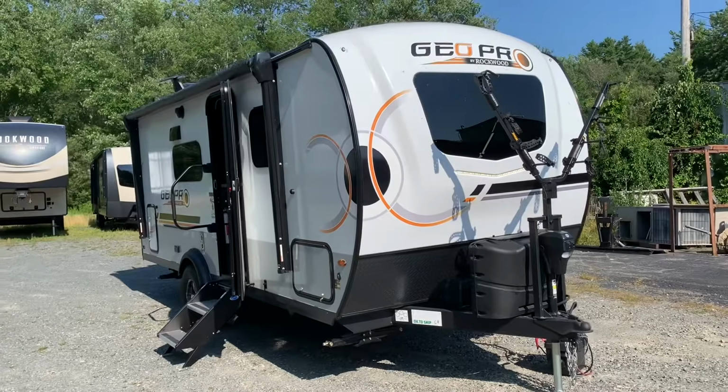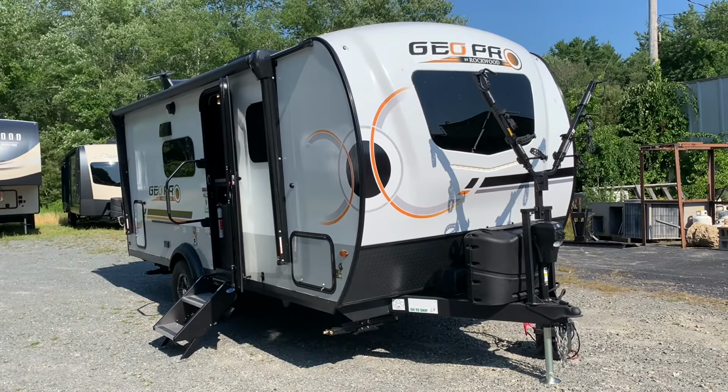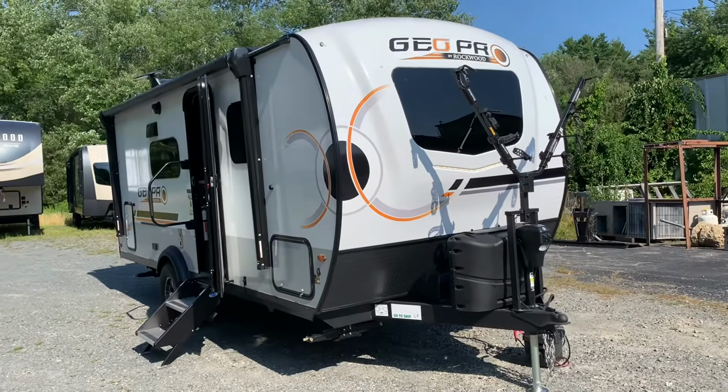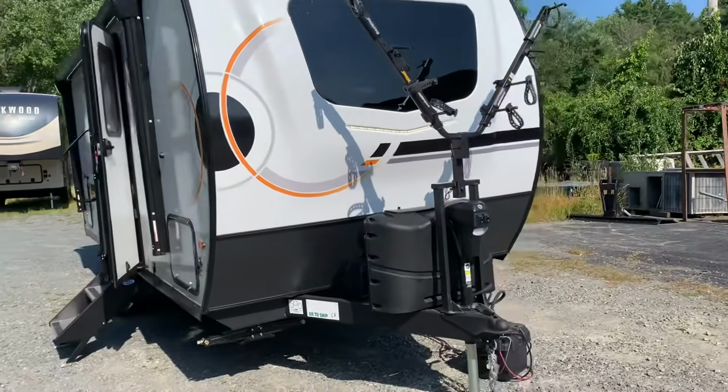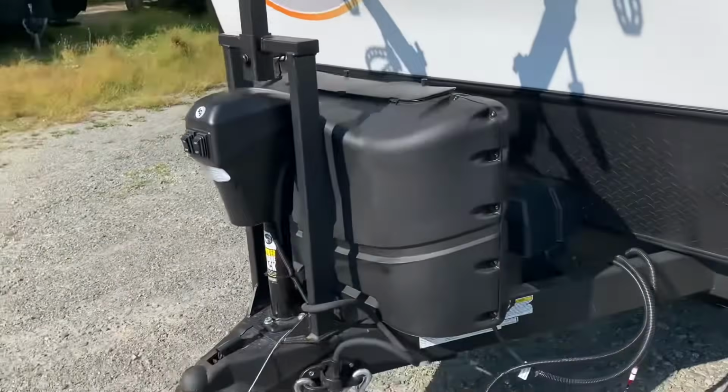The floor plan itself hasn't changed much. The only big change is in the bathroom. A little bit different layout in the bathroom with the cabinets, but we're gonna see what it looks like. Just take a quick walk around this unit. I'm gonna point out some of the key things here.